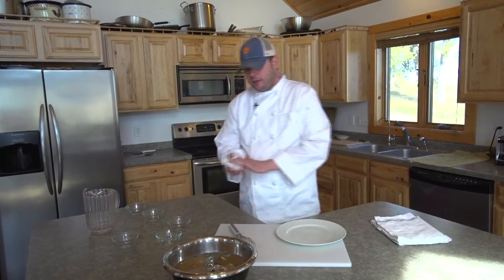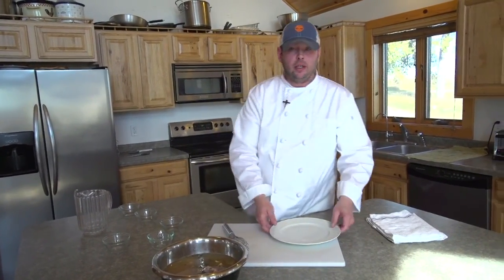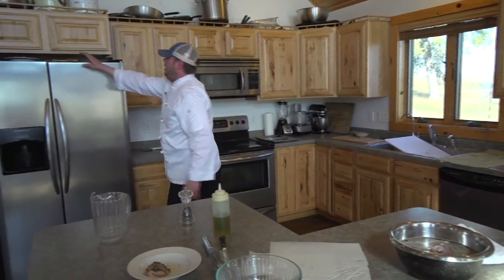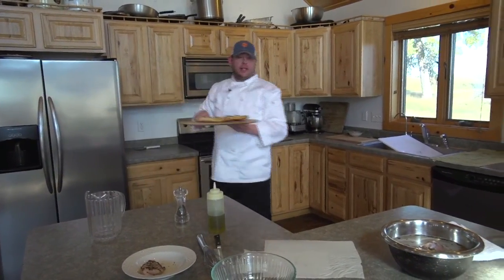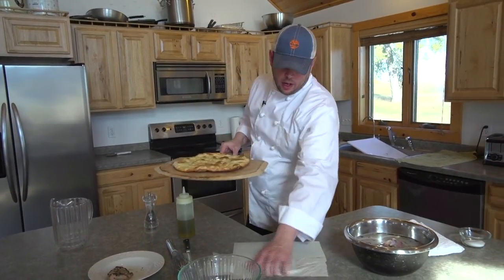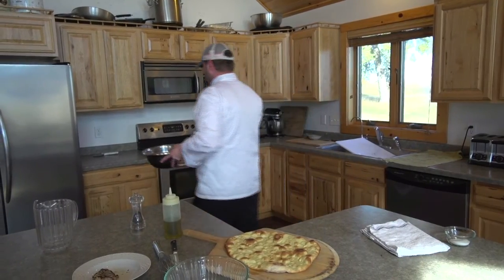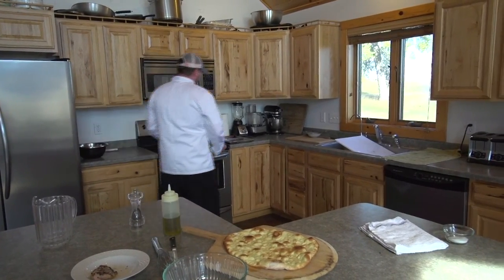If you over brine it, the pheasant's going to get a little salty. One example that I do out here at the lodge is I like to do things with pheasant that a lot of guys haven't probably ever seen before. Just to showcase the versatility of it, we're going to go ahead and make a pizza with it.